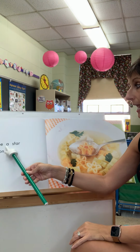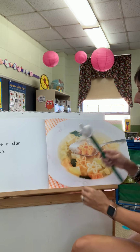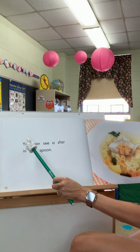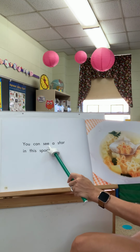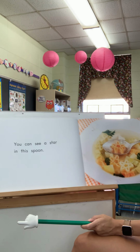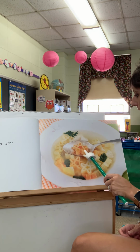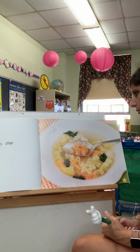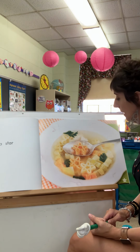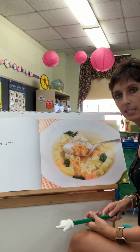You can see a star in this spoon. Oh, I'm sorry. I'll move this so you can read the words with me. You can see a star in this spoon. A star in a spoon. Here's the star. And boys and girls, what kind of food is this? This is interesting. Yep, it looks to me like it's chicken and noodle soup, chicken and stars.